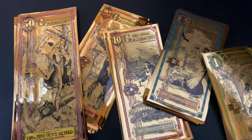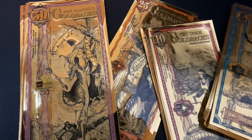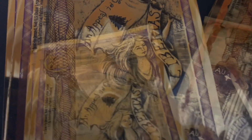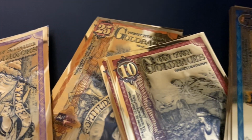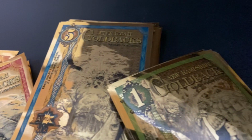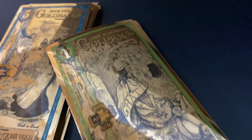Tip number 2 is to make sure you are talking to the decision maker, whether this be the owner of the business or the manager on duty. In our experience, when we were talking to just a regular employee, the likelihood they would accept the Goldback was around 5%. But when we were talking to the decision maker, the likelihood that they would take the Goldback went up to as high as 50%.